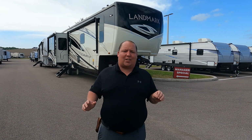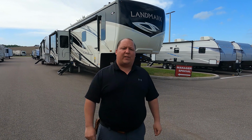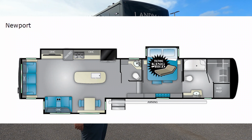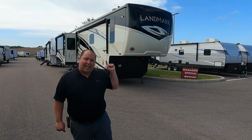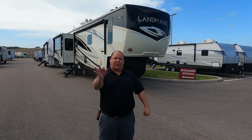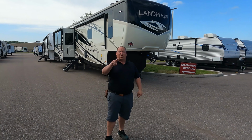Today, I am super excited. We're taking a look at the highest end luxury fifth wheel that we sell here at General RV. This is a 2021 Heartland Landmark. The model is Newport. We are gonna take a look at the outside features first, then the inside features. Then, we're gonna give you 3 things we love about this fifth wheel and 3 things we dislike about it. We're starting in 3, 2, 1.